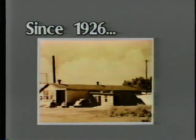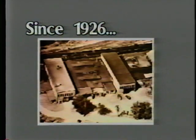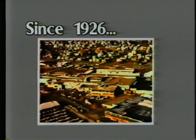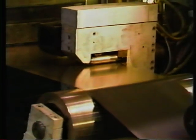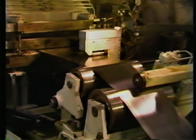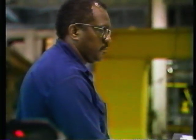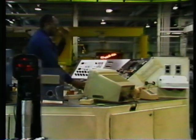Since 1926, Rome Strip Steel has been turning out the very highest quality strip steel for manufacturers both large and small. Today, we roll, anneal, and slit a wide range of cold-rolled strip steels, such as alloy, high carbon, low carbon, and high-strength low alloy to tolerances as tight as plus or minus 2/10,000ths of an inch. Rome Strip Steel Vice President Mark Hinman.